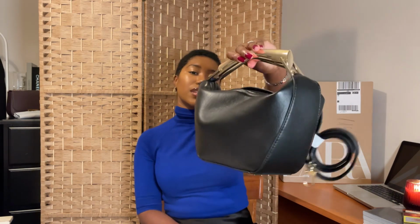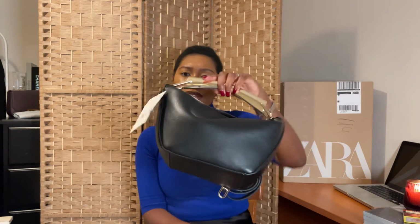I actually quite like the idea of wearing some of these bag handles as belts. It's a different way to use your accessory. But other than that, generally speaking, I think this is a really, really lovely bag to have. So yeah, we love that.